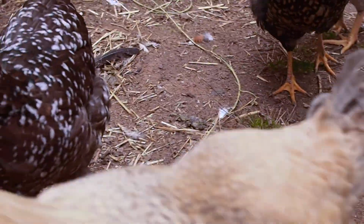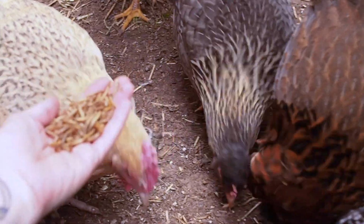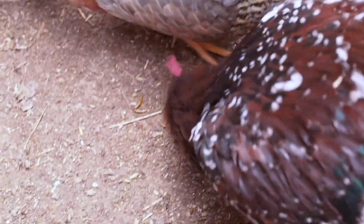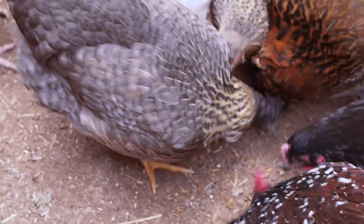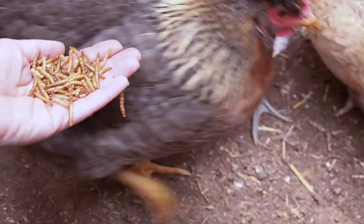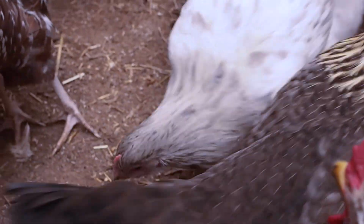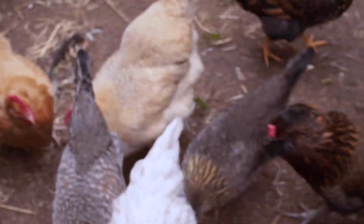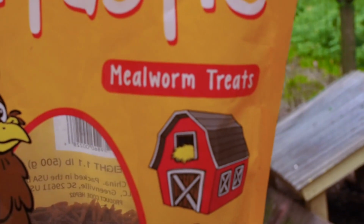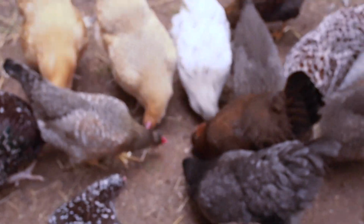All right, let's give them a few more. Not from the bag. Here, take them from my hand. Here. Oh, you just want it from the ground? Topaz? Sometimes they get your fingers. They don't hurt. It just kind of startles you. These are mealworms, dried mealworms. We call them chicken crack because that's how they behave around them.